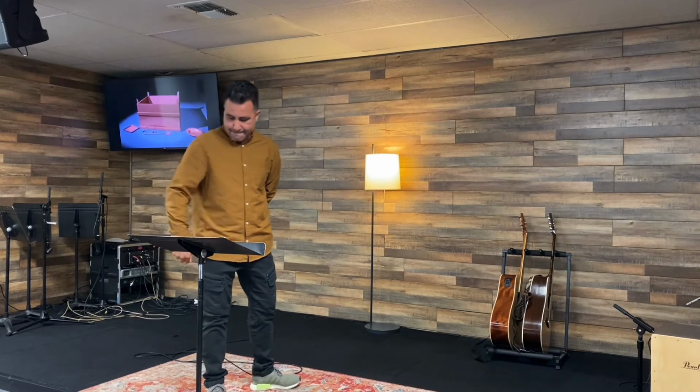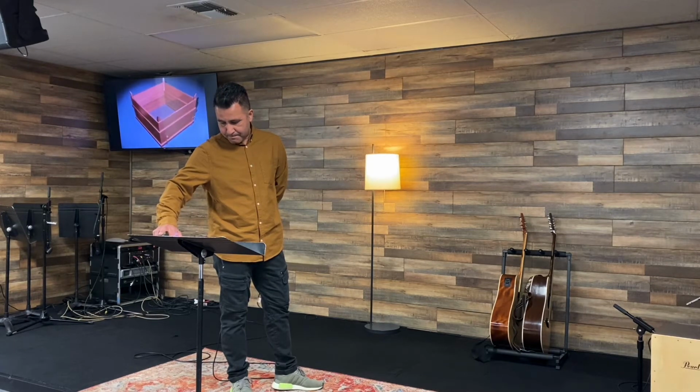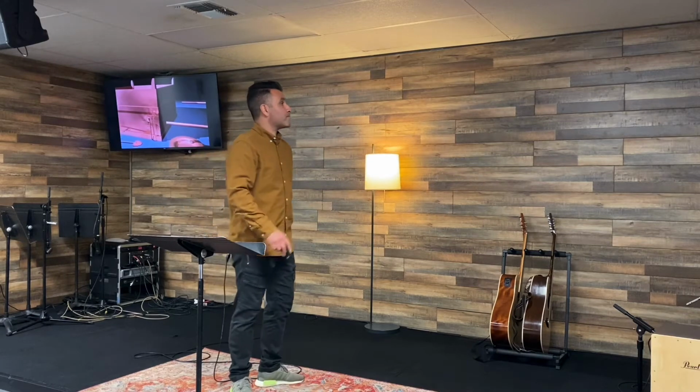And thou shalt make an altar of shittim wood, 5 cubits long and 5 cubits broad. The altar shall be 4 square, and the height thereof shall be 3 cubits. And thou shalt make the horns of it upon the 4 corners thereof. His horns shall be of the same, and thou shalt overlay it with brass. And thou shalt make his pans to receive his ashes, and his shovels, and his basins, and his flesh hooks, and his fire pans. All the vessels thereof thou shalt make of brass. And thou shalt make for it a grate of network of brass, and upon the net shalt thou make 4 brazen rings in the 4 corners thereof. And thou shalt put it under the compass of the altar beneath, that the net may be even to the midst of the altar. And thou shalt make staves for the altar, staves of shittim wood, and overlay them with brass. And the staves shall be put into the rings, and the staves shall be upon the 2 sides of the altar, to bear it. Hollow with boards shalt thou make it, as it was showed thee in the mount, so shall they make it.